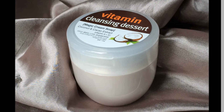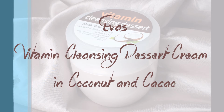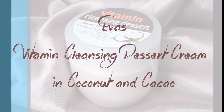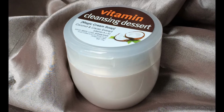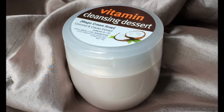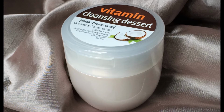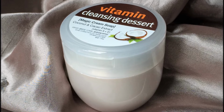All right, product number 4 is the Evas Vitamin Cleansing Dessert Magic Cream Soap in Coconut and Cacao. 130 grams, and it retails for $18. The description says, while some cleansers with larger foam particles, excess vibration or friction can irritate the skin, this coconut and cacao infused cream soap works gently yet thoroughly with micro foam particles that reach deeply into your pores, leaving your face refreshing, clean, and smooth.